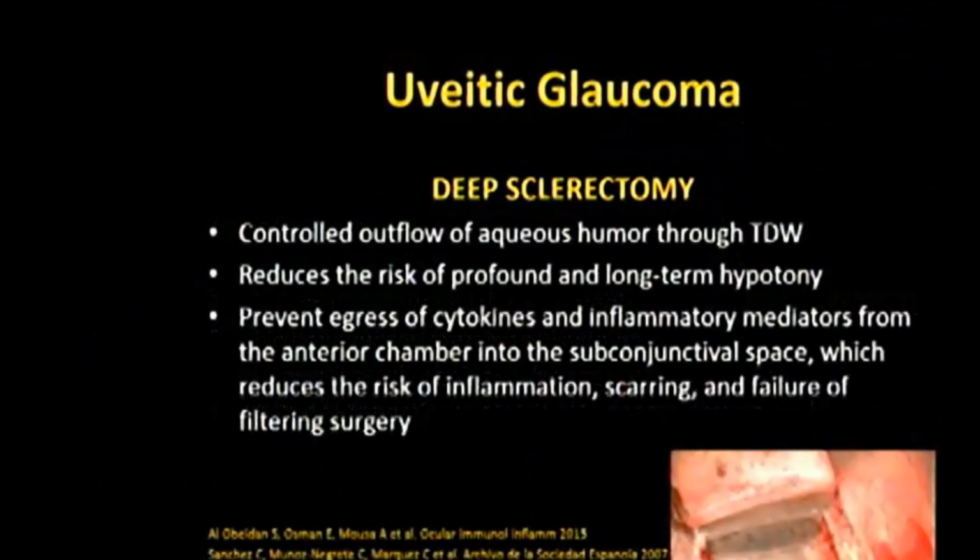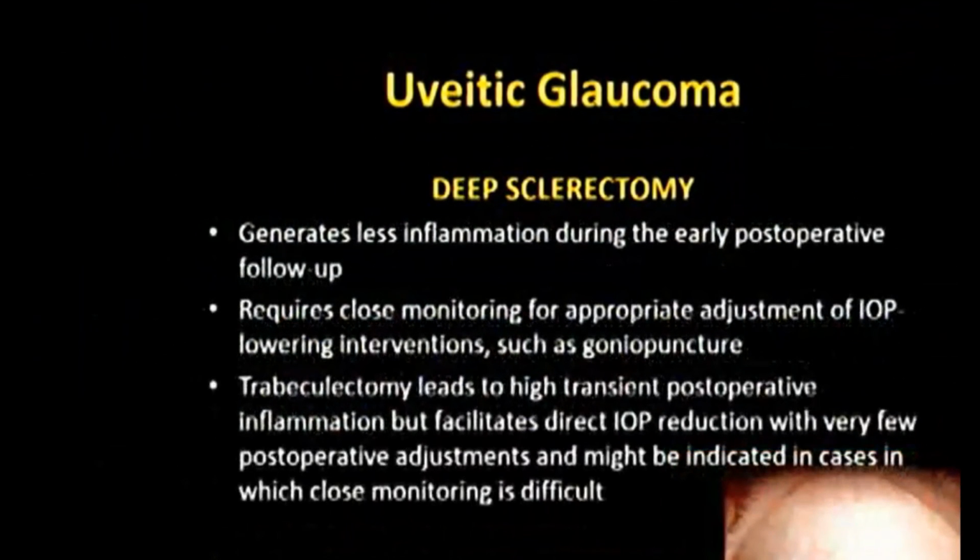So what happens in deep sclerectomy is that we have controlled outflow of aqueous humor through the trabecular window. It will reduce the risk of profound and long-term hypotony and prevent egress of cytokines and inflammatory mediators from the anterior chamber to the subconjunctival space. And subsequently it will reduce the risk of inflammation, scarring, and failure of filtering surgery.